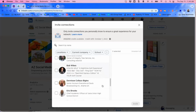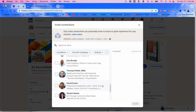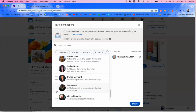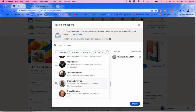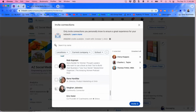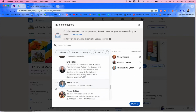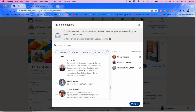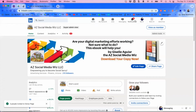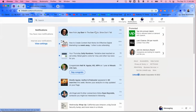A lot of people are retired, so I just click on different people to share it with. If they work for themselves or for a government office, I usually don't, so it depends. Then you just hit invite, and they will be notified that I've invited them, and if they accept my invitation, then I'll see the notifications here.